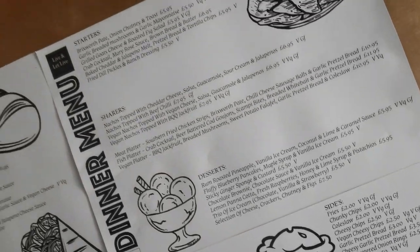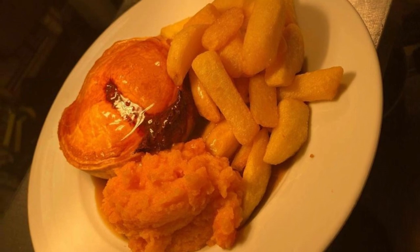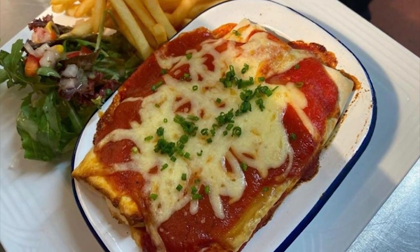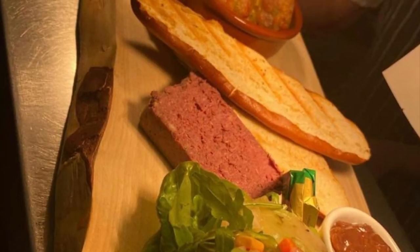Due to the restrictions at the time of filming this video, I can only show you photos of some of the fantastic food that is on offer. Don't they look tasty?